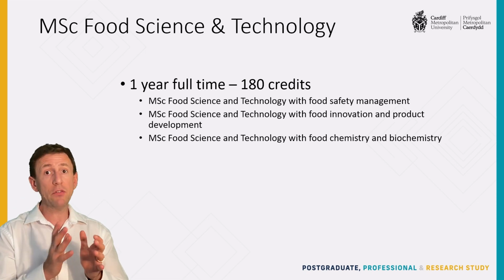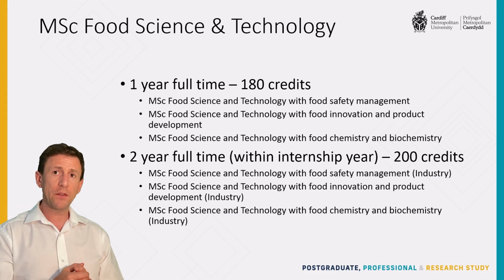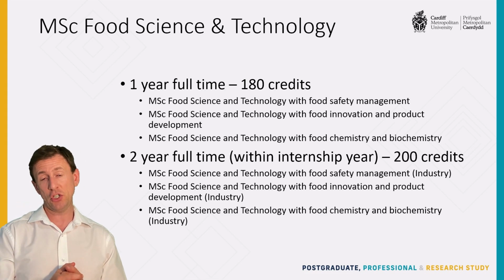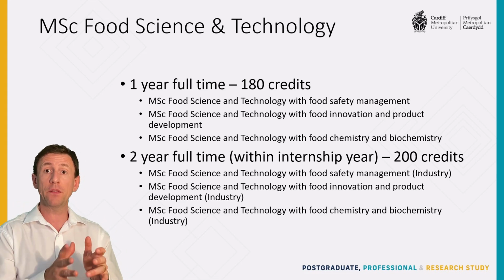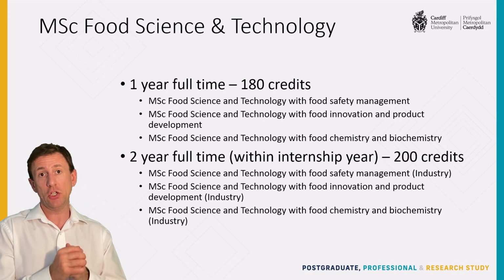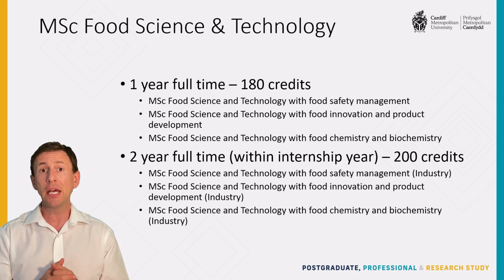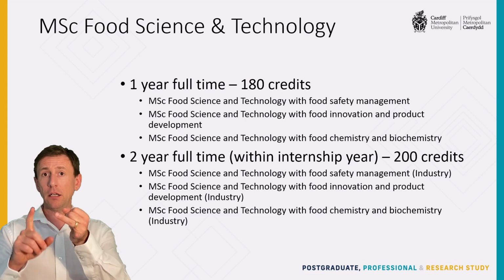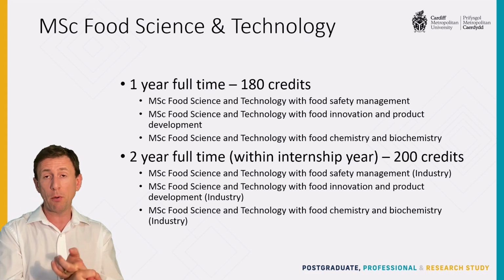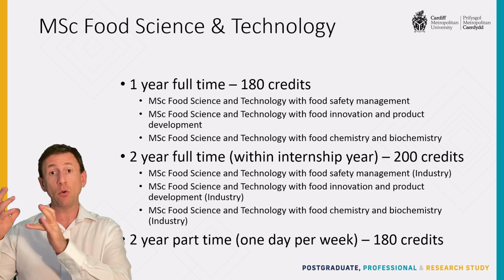If you'd like some experience in the food industry while on the course, for up to 12 months, you've got the option of doing an internship here. That would be a 24-month or 2-year programme in which your second year is your internship year. Here you'll spend up to 12 months in a food manufacturing company, typically working in the technical, quality, development or operational departments. We've also got a part-time programme for those that might already be working within the food industry and want to upskill themselves.